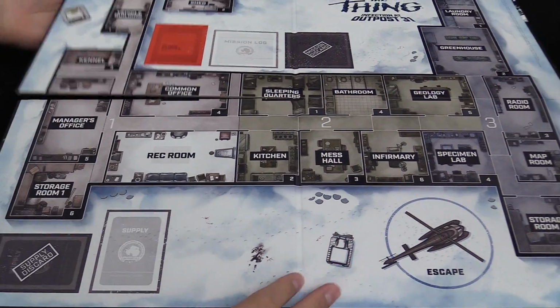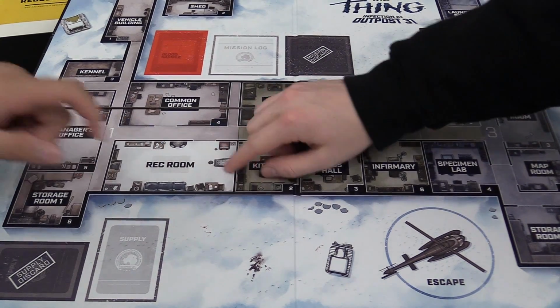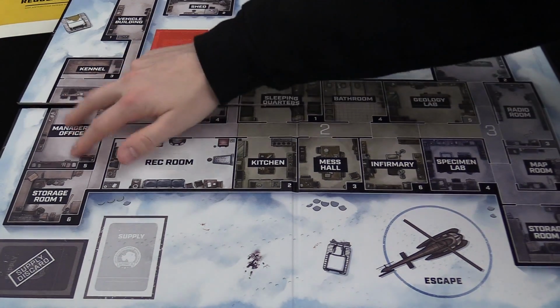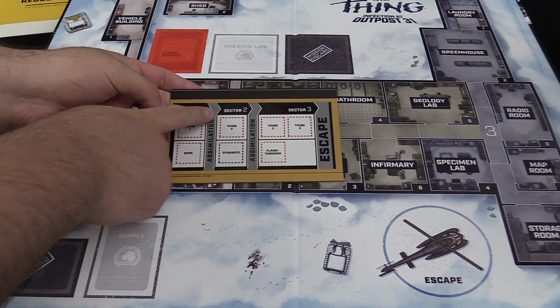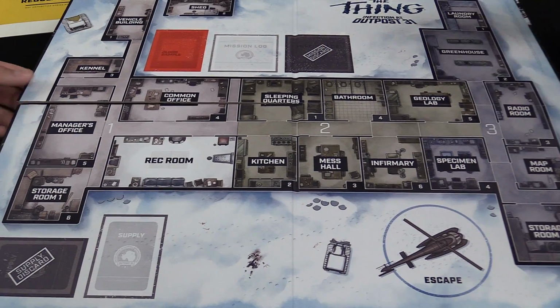So here's Outpost 31. You all start in the rec room, which is the base of operations. It's divided into three sectors: Sector 1, Sector 2, Sector 3. And here's the helicopter. You have to explore Sector 1 until you find certain things that allow you to go to Sector 2, because it's locked off. You need to find a rope, dynamite, and then a flamethrower. It gets progressively more rare with each item, so the rope is the most common.